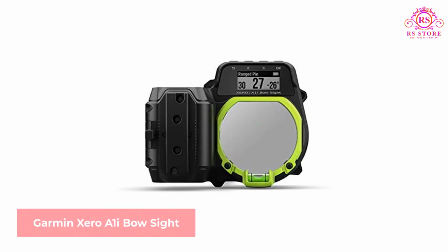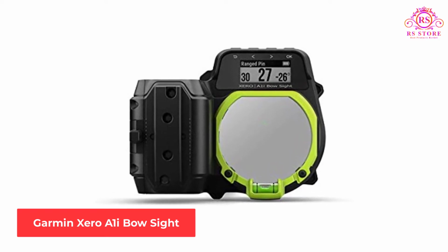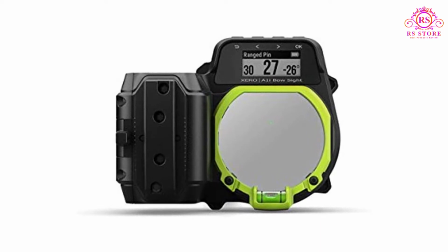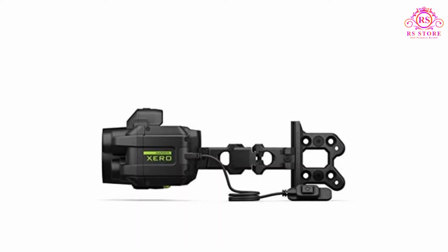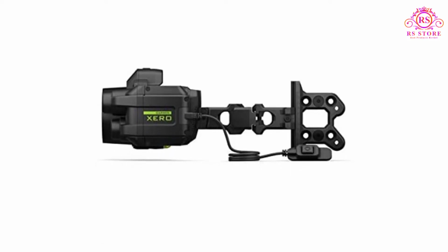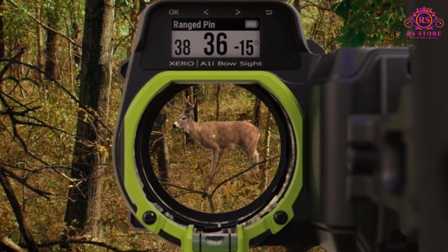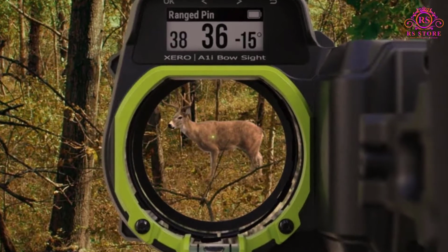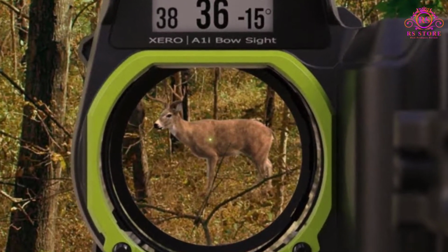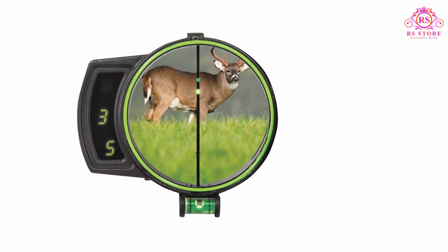Number 2. Garmin Xero A1i Bow Sight. If you're looking for the best bow sight out there, the Garmin Xero A1i Bow Sight is it. It utilizes a pin-free design, so you have an unobstructed view of your target at all times. However, you'll still have all the advantages that a pin provides with LED sights. You can adjust these LED pins to various configurations to match your personal preference or shooting conditions. Furthermore, if you pair this bow sight with a compatible Garmin GPS, you can track each shot's location and distance.